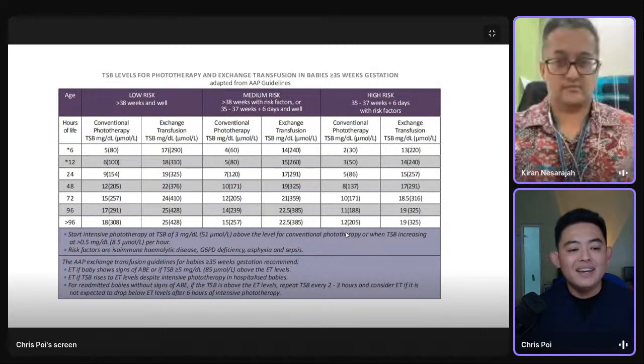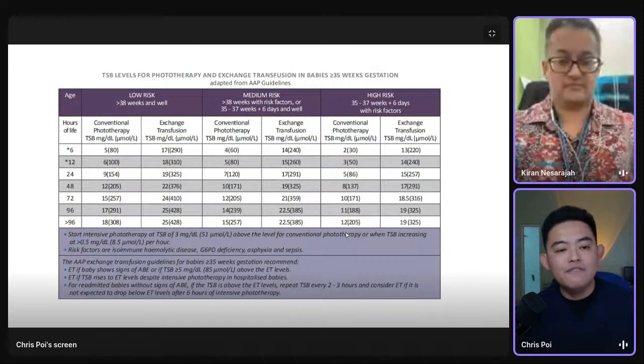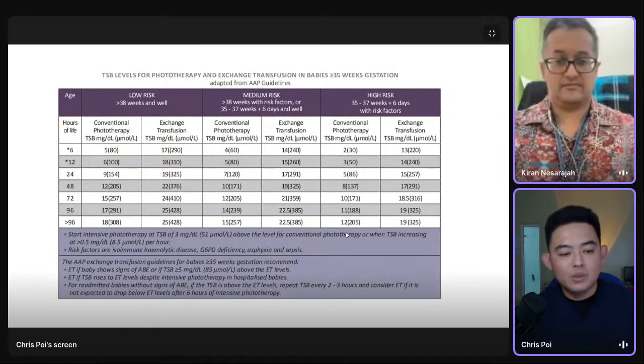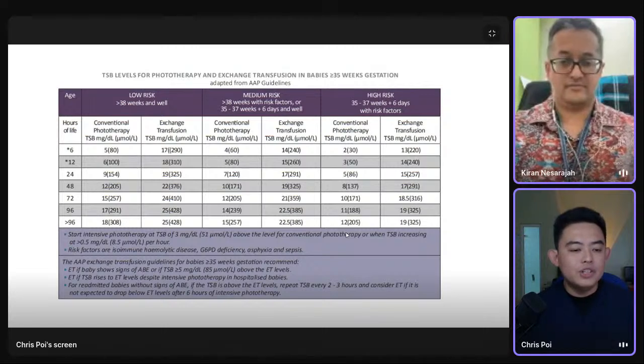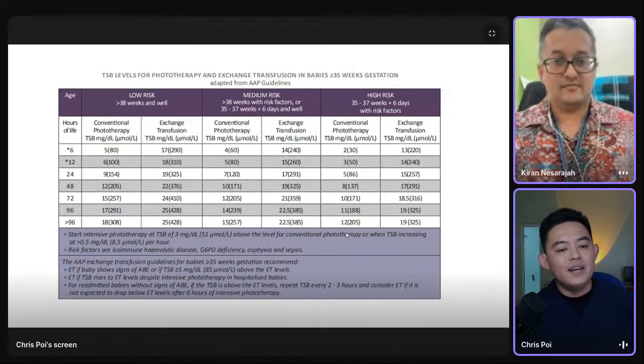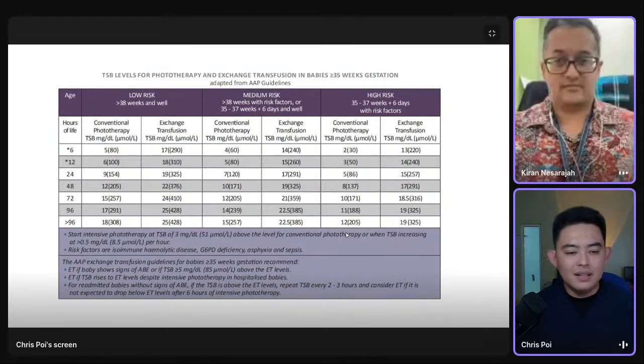So let's say you have a baby who comes into you at 25 hours of life, he's more than 38 weeks, and he is well. So how do you choose? Do you round down to 24 hours with a value of 154, or do you round up to 48 hours with a value of 205? So that's always been the dilemma.